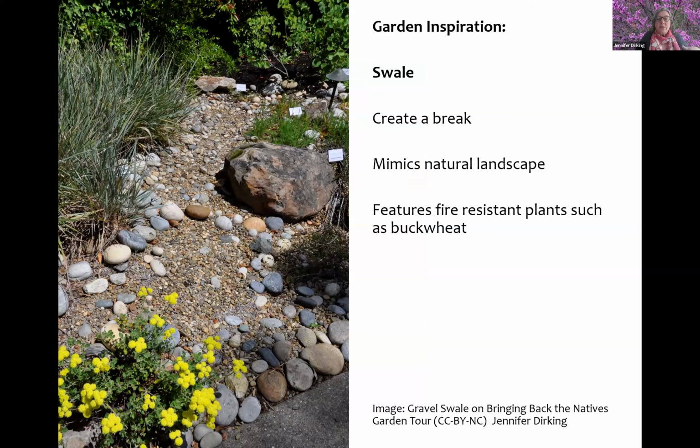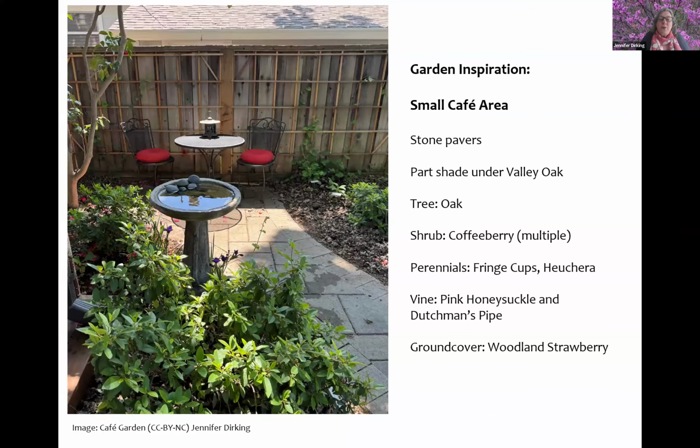Again, it creates that sort of break where the fire might be spreading. It's not a huge defensible space, but it does break up the chances of things combusting. And then this is my own little cafe area near our front window. We do have coffee berry growing within 5 feet of our house, so we might have to look into that.